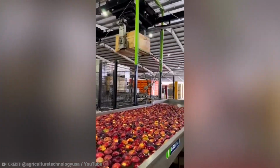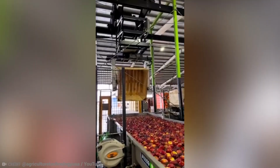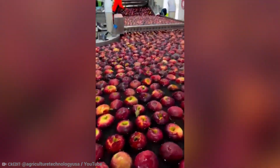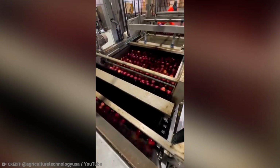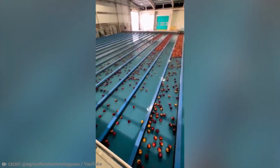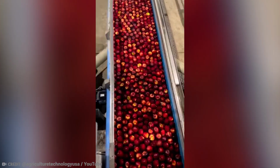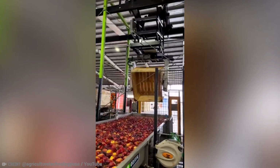Who said apples can't swim? These apples are even good at it. The process of washing an apple seems pretty easy until you have to wash thousands of them. Then you might also want to employ an elaborate but effective process like this one. Watch the apples go from dirty to clean in seconds using these helpful agricultural machines.